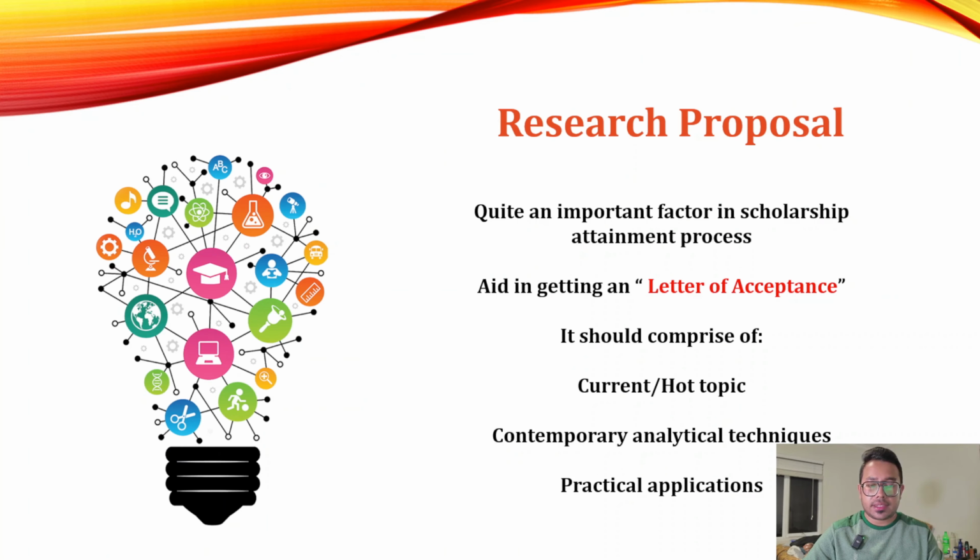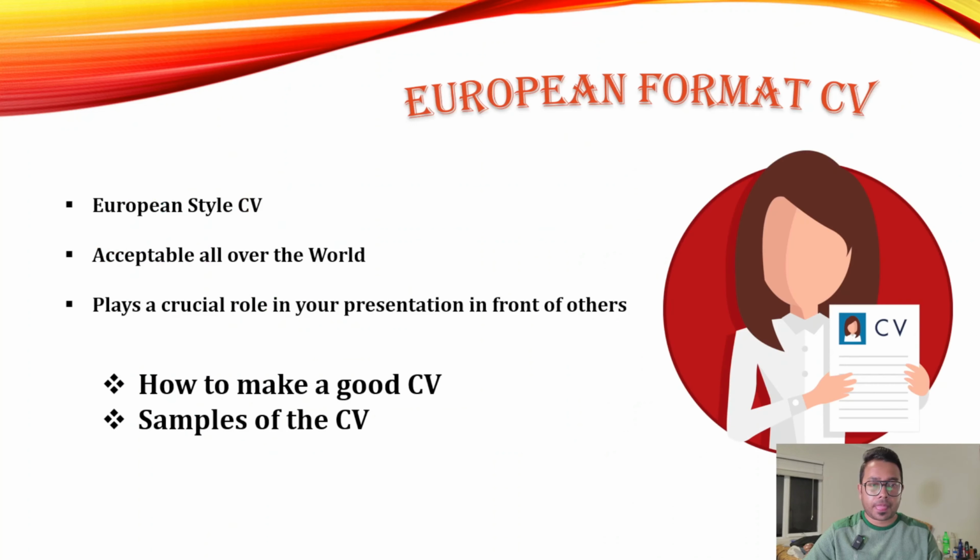Research proposal. As I have told you, a research proposal is not required at the beginning. At the beginning, you just need a CV in the international format in order to start the process, and later in the further stages, after getting the acceptance, you will find out the topic of your mutual interest after discussing with your prospective supervisor. Then you will develop a research proposal.